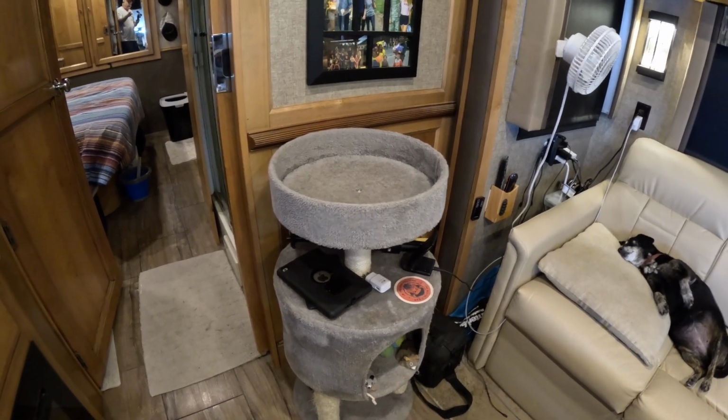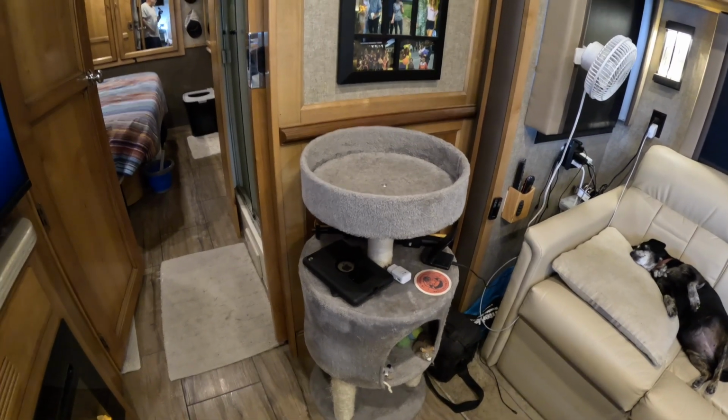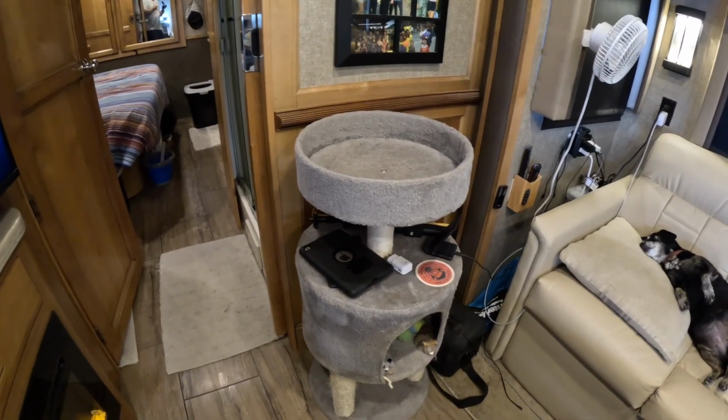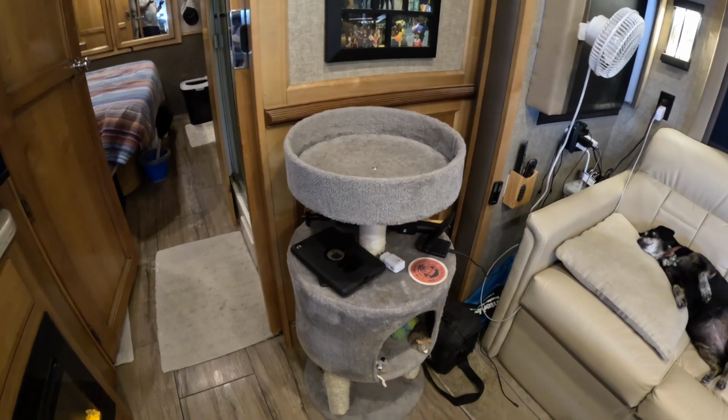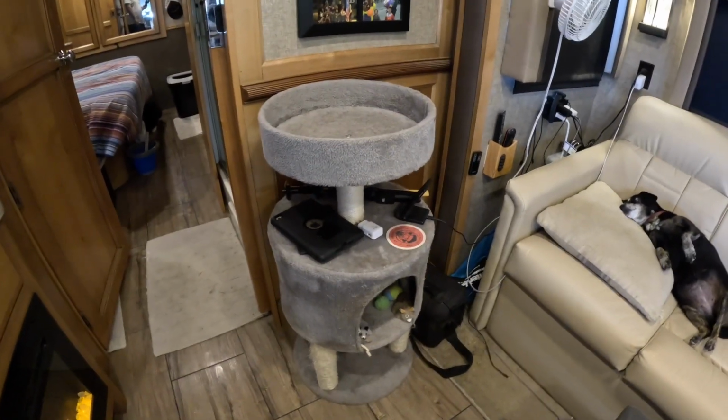Now that litter box we've had for over a year. I don't like to do any reviews on things that we have not tried out and that we like. So the litter box we've had for over a year. This is our second one of these. We loved it so much we bought a second one.